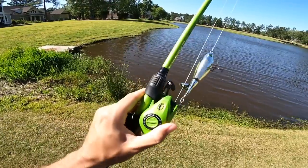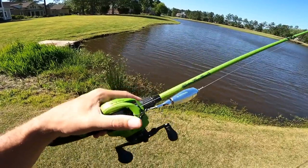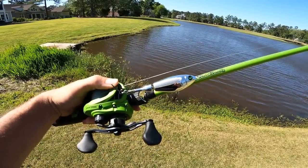All right, boys and girls, we got our topwater on and we're ready to go. I got a Mock Patroller on in chrome.